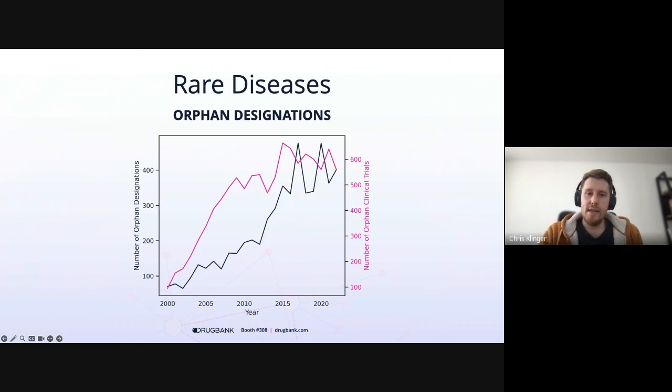To this end, we recently added a large amount of data on US FDA orphan designations, the conditions for which can be considered as rare diseases. The FDA Orphan Drug Act was passed in 1983, providing incentives for development in these underserved areas. And as we can see, since 2000, the number of yearly designations and the number of matching clinical trials, i.e. those that have the same drugs and conditions, have steadily increased. These numbers suggest that overall, the incentives offered by programs such as the Orphan Drug Act are effective in promoting clinical development in these areas.